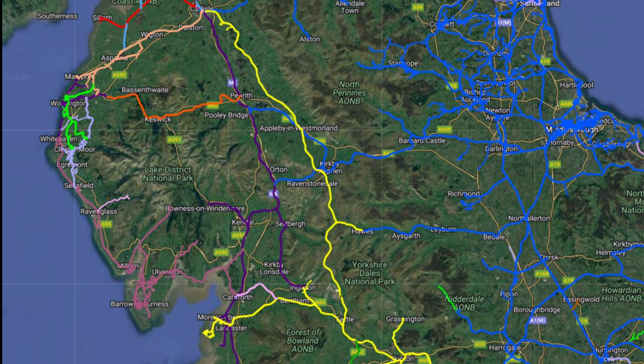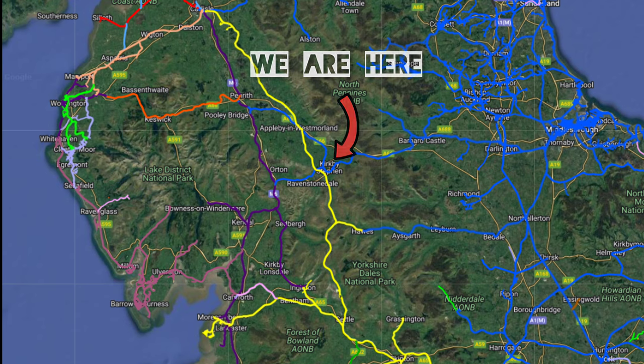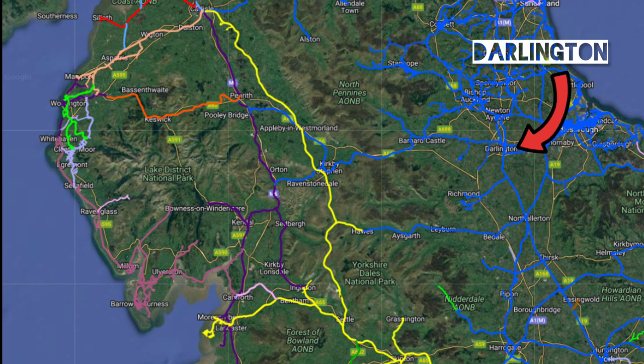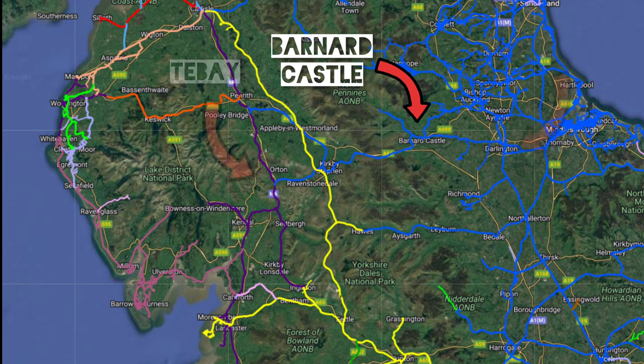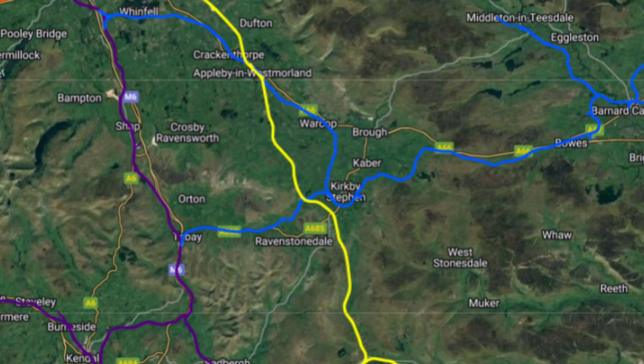A brief bit of history and geography about what we're going to be seeing in this video, and here's where we are today. The South Durham and Lancashire Union Railway built a line linking the Stockton and Darlington Railway in the east with what is now the West Coast Main Line in the west at Tebay. Passing through Barnard Castle and Kirkby Stephen, it opened in 1861, known as the Stainmore Line, named after the Stainmore Summit. It later became part of the North Eastern Railway.